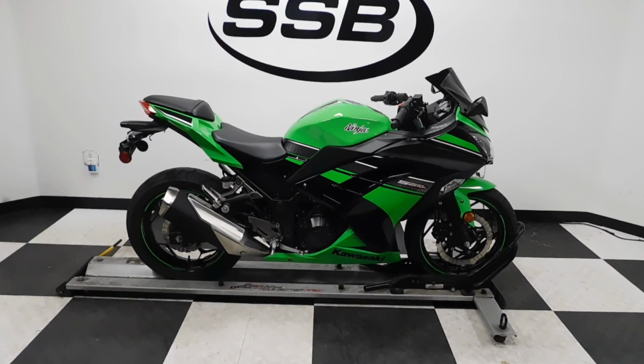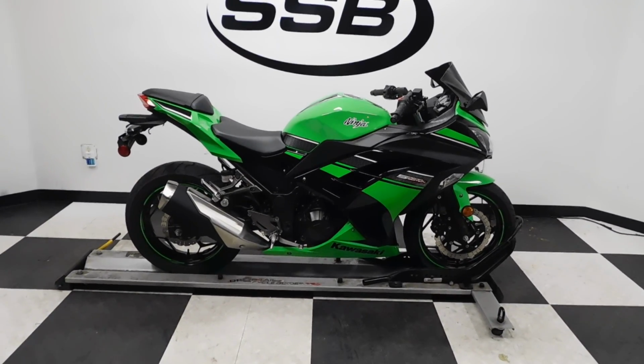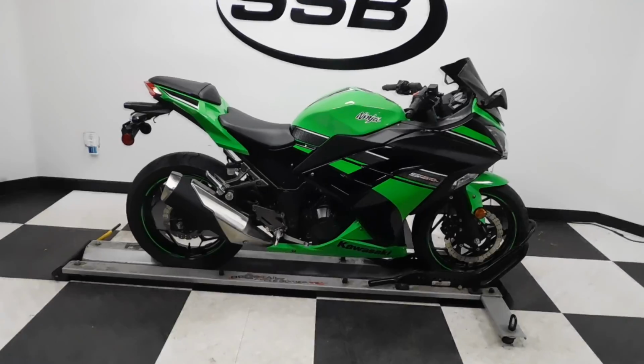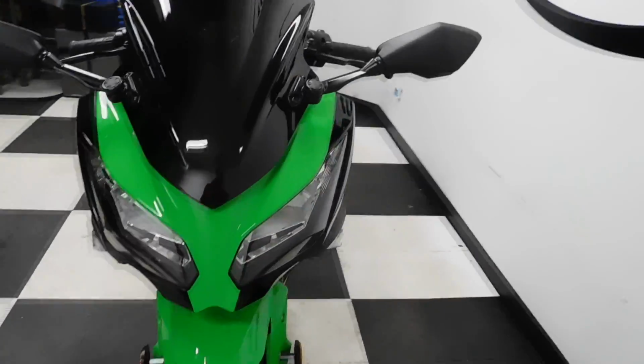This special edition model has just a little over 2,800 miles on it and is in mint condition. And really only has one accessory on it. So it's basically still all stock and ready to be customized and ready for the open road. So let's take a look at it here.